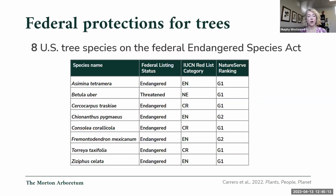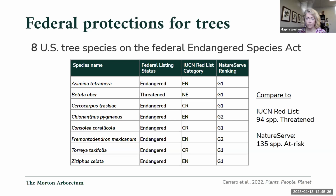I'm now going to talk about some of the patterns that we saw from that data. The first thing we did with that data set of 165 trees was ask, of those, how many are actually receiving federal protections? How many are listed as threatened or endangered on the US Endangered Species Act? The answer is 8 of those 165 tree species. Compare that to 94 from the Red List, 135 from NatureServe, 165 overall. Only 8 of those are currently receiving federal protections.